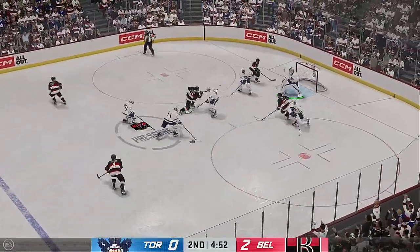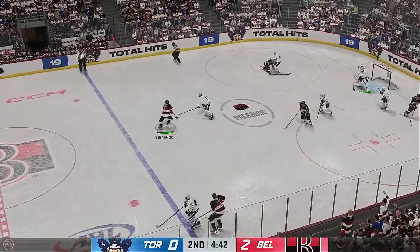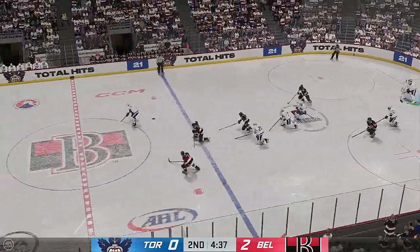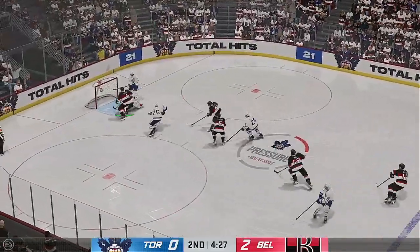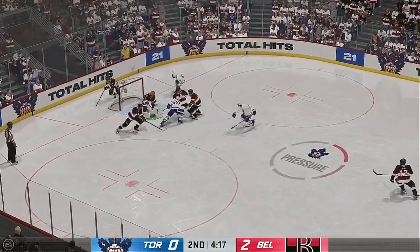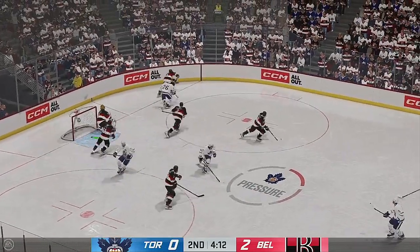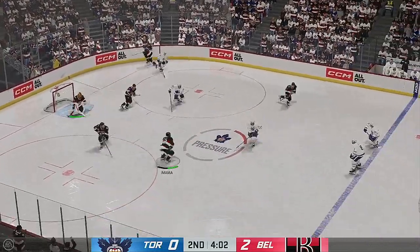Belleville's on the attack. Great defensive effort with the stick. Tape-to-tape feed on the blue line. Moves the puck up to one-on-one with the goaltender. Here we go. Hooked away. Wow, what a play. Oh, this is a great poke check, but if you are the puck carrier, you're not expecting this. This is an element of surprise.